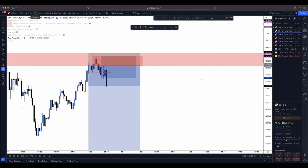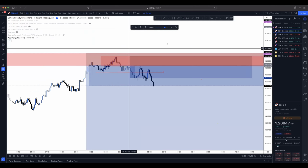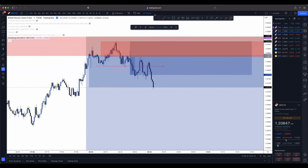Now watch this. When market is moving choppy like this, you can even get into the minute one. But whenever I trade the minute one, I'm looking for an extra confirmation. So for example, you'll see right here.